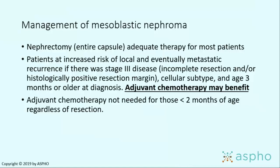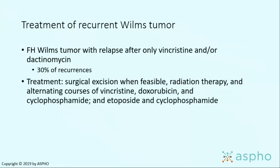The management of mesoblastic lymphoma is surgery. Adjuvant chemotherapy may benefit in those children who have recurrent disease or metastatic disease, but most of these children are cured with surgery alone. And then finally, the treatment of recurrent Wilms tumor really depends on how the patient was treated up front prior to the recurrence.